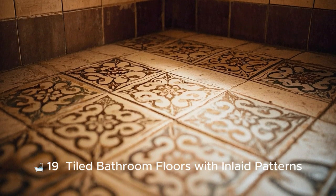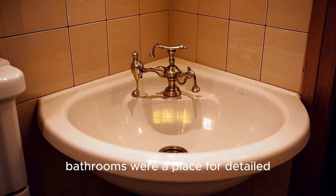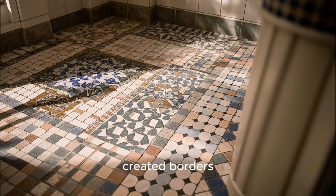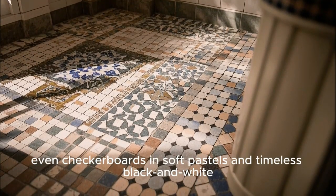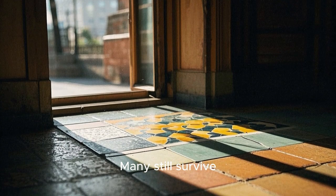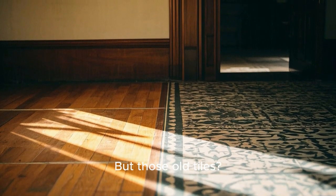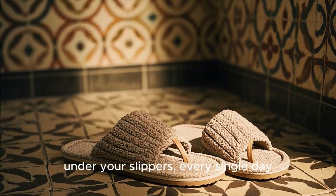19. Tiled bathroom floors with inlaid patterns, before mass-produced vinyl and prefab vanities. Bathrooms were a place for detailed, handcrafted beauty. Mosaic tile floors, tiny squares laid by hand, created borders, flower patterns, even checkerboards in soft pastels and timeless black. They felt cool beneath your feet in summer, and they lasted forever. Many still survive, buried beneath newer floors, just waiting to shine again. Today's floors are practical, but those old tiles, they were quiet little works of art under your slippers every single day.